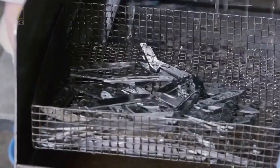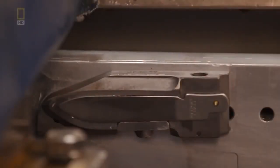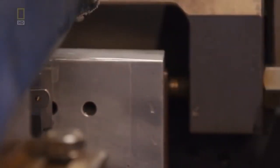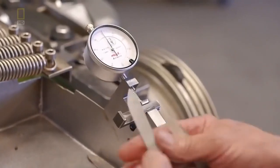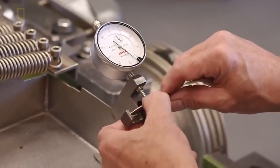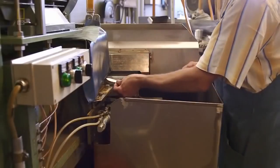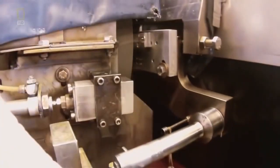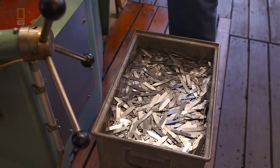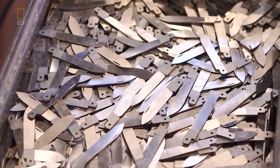Finally, out pops a familiar tool. But it's still not the end of the journey. The blade goes straight to sharpening, where micrometers check the exact measurements. You wouldn't know it, but you're looking at an irony in steel, because the very blade that made the company nearly destroyed it.